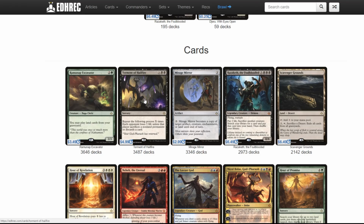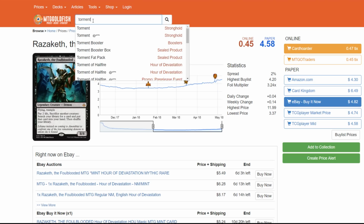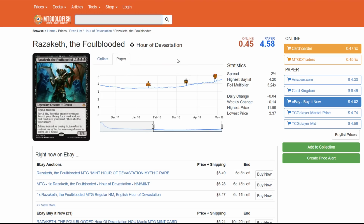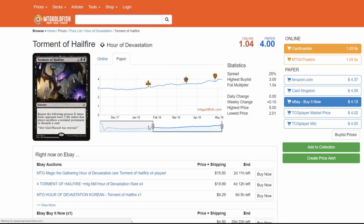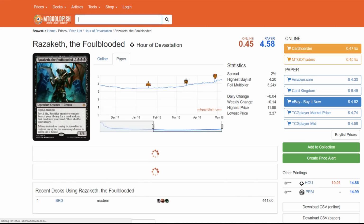So besides Inventor's Fair, this is probably my second favorite pick. I know that the price is already a little bit higher than where you usually want to get in on cards. If you could, of course, get in during the bottom out, this is why it's important to be looking at these cards after their draft, as this one actually bottomed out. Went up after its pre-sale price and then went back down to about $2.50. And so I still think that $4 is pretty cheap for a Torment of Hailfire that sees this amount of play.